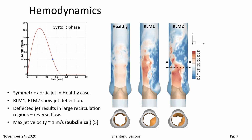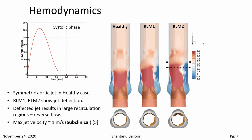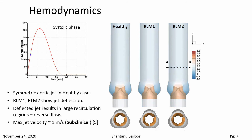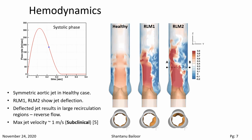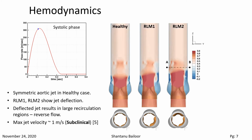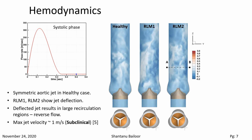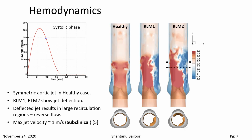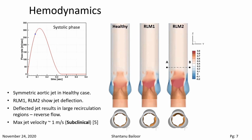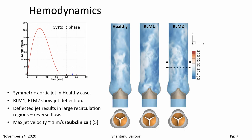On this slide, I will describe the qualitative differences in flow fields between the three cases. On the left, we have an animation showing the instantaneous systolic phase, and the corresponding animations of axial velocity and valve configurations are shown to the right. The healthy valve results in axisymmetric post-valvular flow, whereas the RLM cases show a tilting of the aortic jet away from the stiffer leaflets. This jet tilting results in impinging flow on the aorta wall downstream from the healthy leaflets and recirculating flow towards the opposite side of the aorta wall.